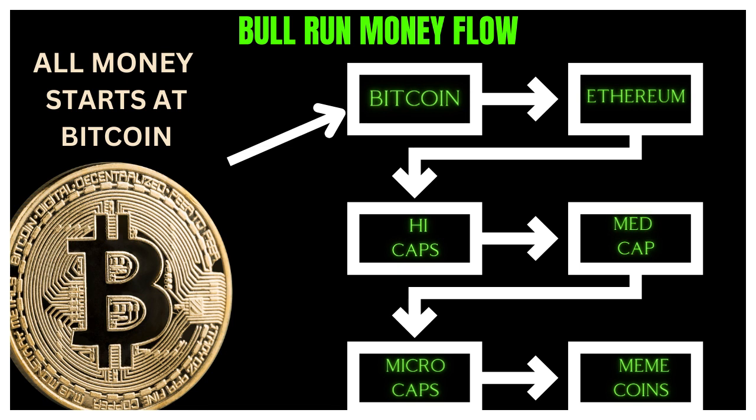But what happens next is very important, because with your microcap meme coins, this is where these things skyrocket in the blink of an eye. That's where you have to be totally mindful of what's going on in the bull run, because once that transition happens from medium caps to micro caps to meme coins, and these things go parabolic, they don't generally last long. This happens so quick, it's like going up and down so fast that you don't have time to react. So you have to really be in tune with how this is flowing in the bull run.